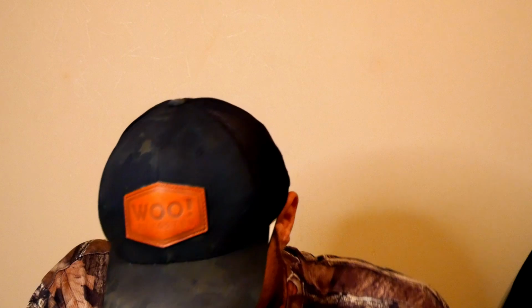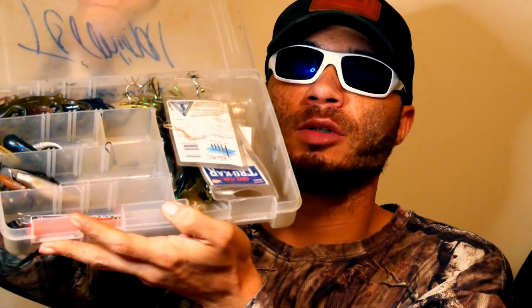So weightless, and you might not throw weightless, you might not like weightless, but I'm telling you, this little lizard on a weightless rig with a screw lock hook is money, especially in the pre-spawn, or especially when those fish just aren't really wanting to eat. You just give them an easy meal, and those were made by Cabin Creek, and that's a little honey hole bait right there, boy. Terminal box.